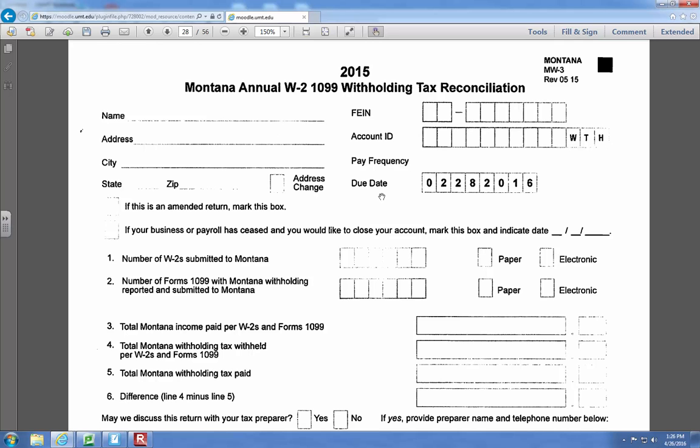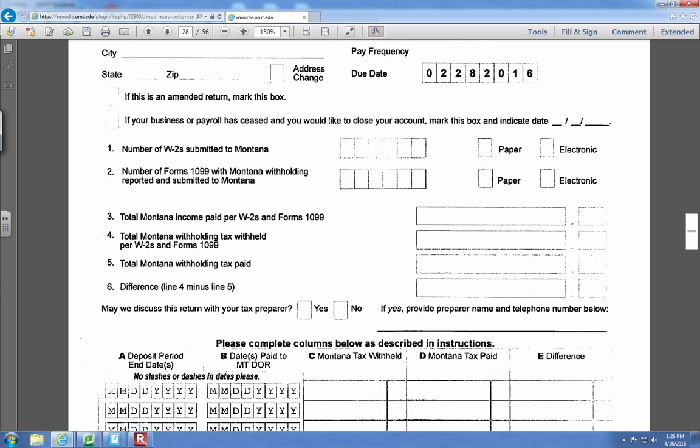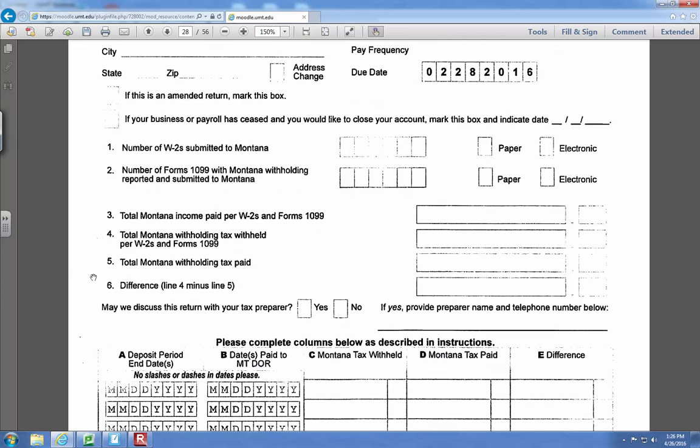And you can see this is pretty straightforward as well. Number one, how many W-2s are you submitting? Number three, how much income tax is in all of those? Number five, how much did I pay? And number six, how much do I owe? If I didn't pay everything that I'd withheld, I owe it.